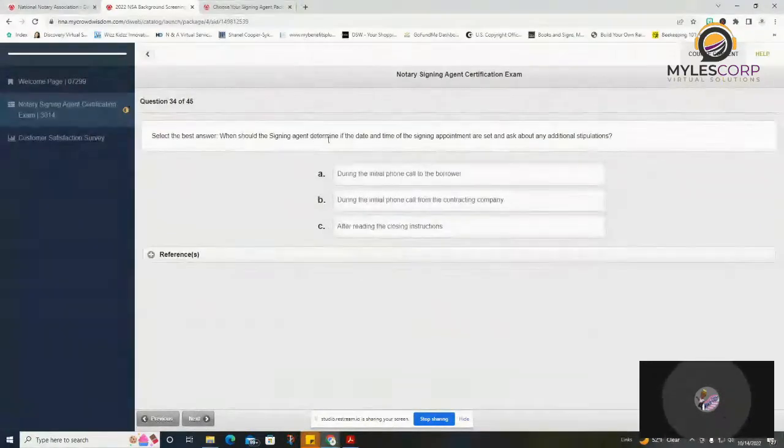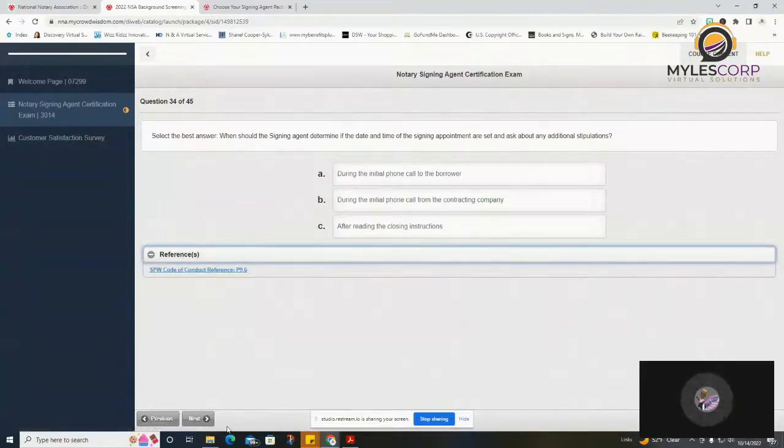When should the signing agent determine if the date and time of the signing appointment are set and ask about any additional stipulations? During the initial phone call to the borrower, during the initial phone call from the contracting company, after reading the closing disclosure. What? The closing instructions. Let's see what they're talking about. We're going to go 9-6.